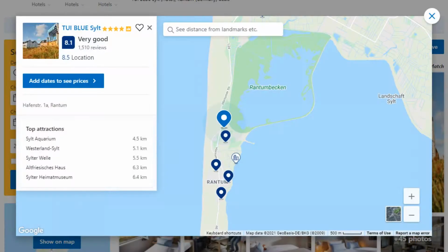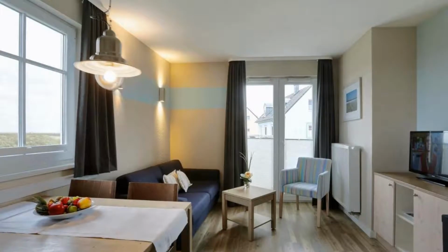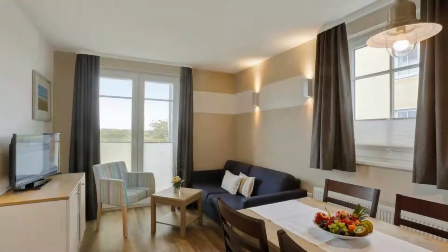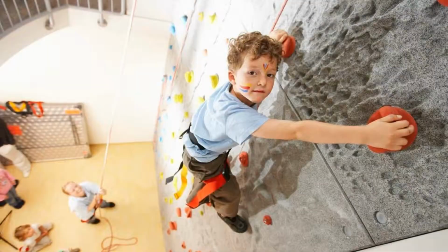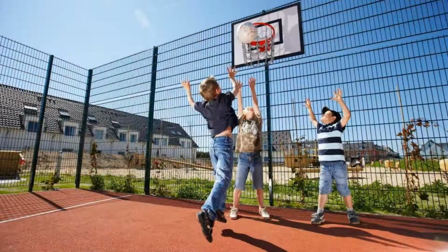Number 7. This is a 4-star hotel. The location of this hotel is good and the guests love walking around the neighborhood. Check-in time is 3 p.m. and check-out time is 10 a.m. Guests are required to show a photo ID and credit card at check-in. Pets are allowed in this hotel.